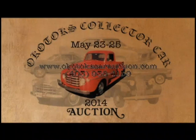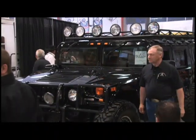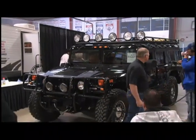The highest bid vehicle on the day was actually a 2006 Hummer, if you can believe it, in a collector car auction. And I scratched my head and thought, should I even have this in our sale? Because what defines a collector car? Well, in many cases, it's rarity.